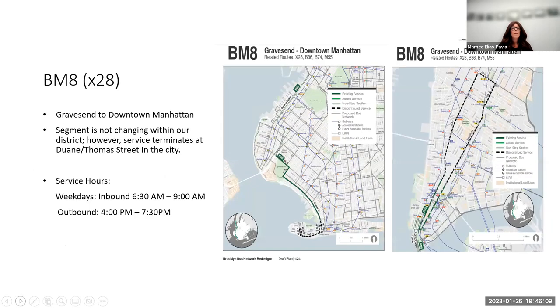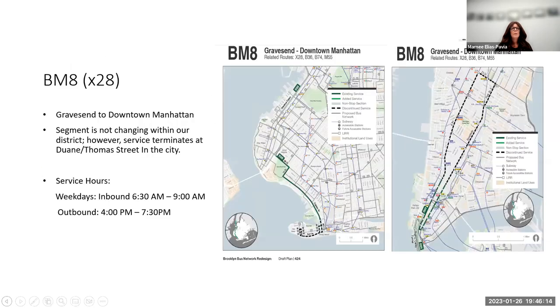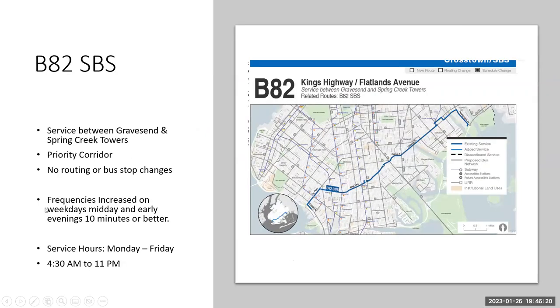Mm-hmm. That takes the same as the 82 local. That's the same stops. Yes, but they're limited. The select buses is basically the limited version of the 82. Right, and it's a crosstown route. Yeah, it covers. I think this is overkill. I mean, it's the same thing as the 82. So to me, it's a waste of money to have this. It really does.